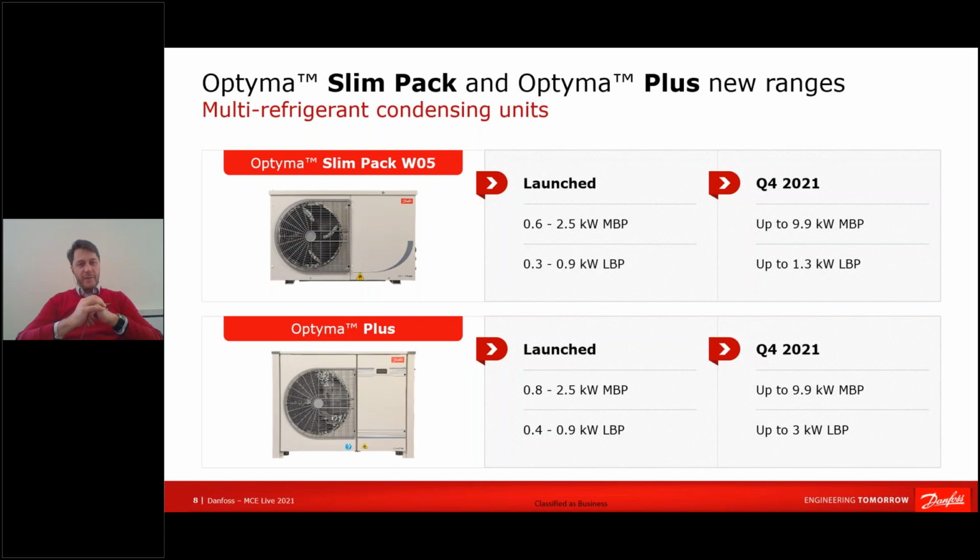Our Danfoss Evolution products have been made for our well-known Optima Slim Pack and Optima Plus new range. Those new multi-refrigerant condensing units will be launched step by step. One is already launched with up to 2.5 kilowatts for medium temp application and up to 0.9 kilowatt for low temp application, and by the end of the year we will be covering up to 10 kilowatt for medium temperature application and up to 3 kilowatt for low temp application. 1.3 for our Optima Slim Pack.